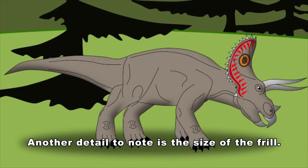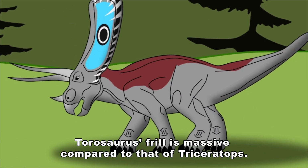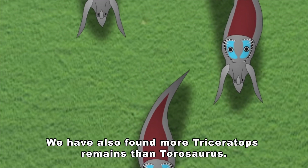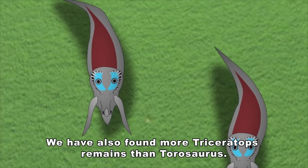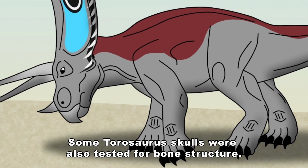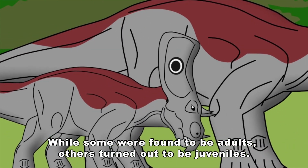Another detail to note is the size of the frill. Torosaurus's frill is massive compared to that of Triceratops. We have also found more Triceratops remains than Torosaurus. Some Torosaurus skulls were also tested for bone structure. While some were found to be adults, others turned out to be juveniles.